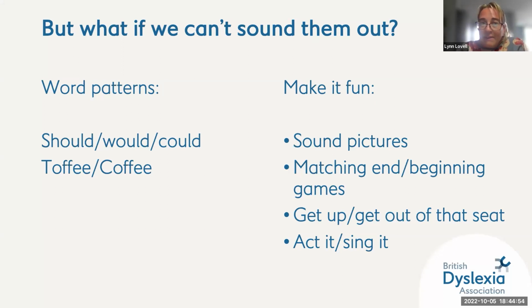So how can we teach these letter patterns? Well, sound pictures, I'm going to show you an example in just a moment, so hold on to that thought. You could match beginnings and ends. So you could have the O-U-L-D that we've got here, and then you could just get the other letters and they could make them up. Does W make a word with O-U-L-D? Does C make a word with O-U-L-D? They could build them. And don't be afraid to get them up out of their seat. You say a word, is it related? Is it in the same family as the word that you've said before? Is it in the same family as a word that you've identified? Or you could act it, sing it, it doesn't matter. I'll give you some examples of how you can act and sing things out in a short while.